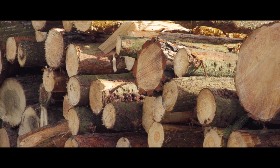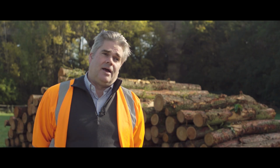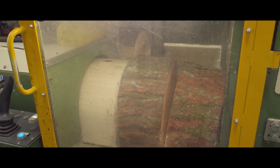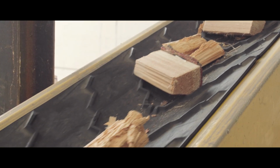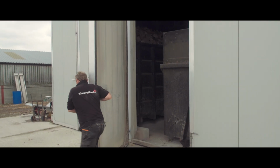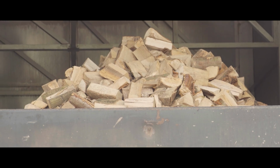You can see behind me the larch has been harvested and it's prepared to be taken away by a timber wagon. This particular stack of larch will go to a local firewood processor around about 10-12 miles away, and they will convert it into firewood for the domestic market. So we kill the phytophthora virus in the kiln. It completely eradicates it. So it's completely harmless to anyone.